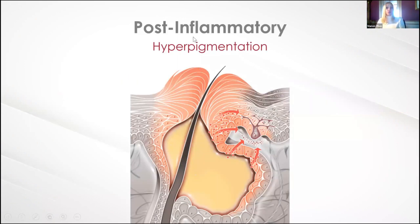Now in post-inflammatory hyperpigmentation, remember earlier I said, okay, let's say you have acne, you have an inflammation. In this case, the sebaceous gland is really hypertrophic. That means it's larger.